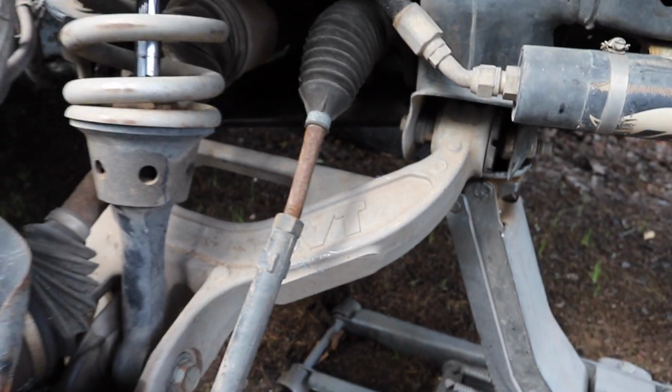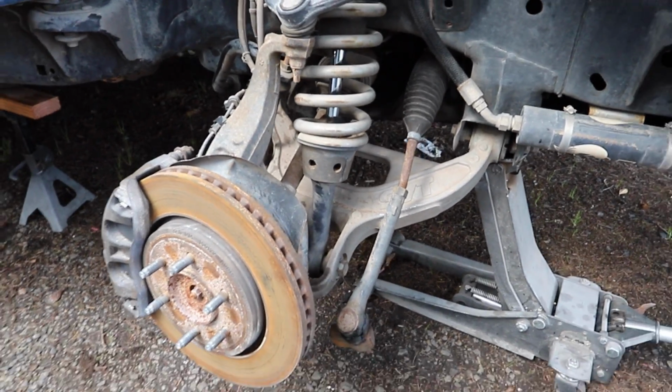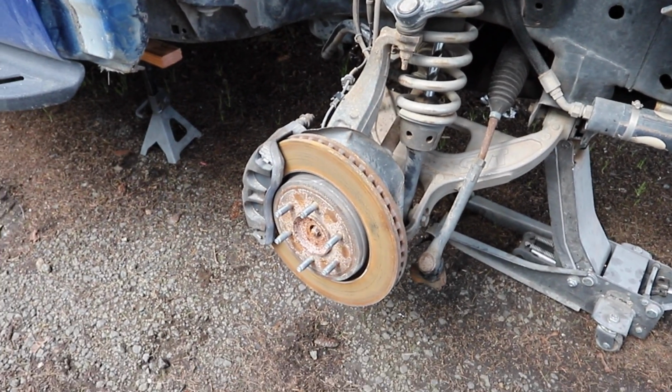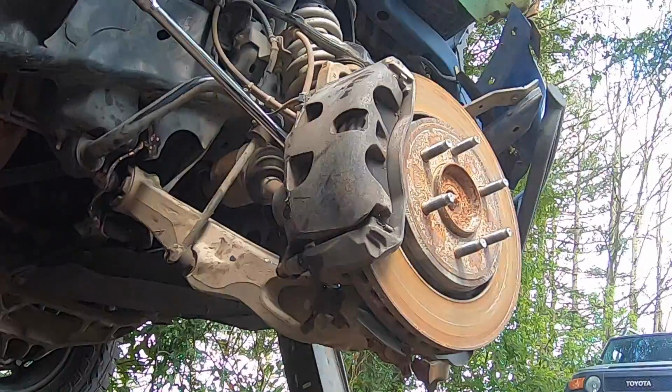So our goal today is to try and get access to that type of stuff. We've got to tear a lot of this stuff off. So we're going to start working on this caliper and see if we can get the caliper and maybe the caliper-rotor combo off of this hub.